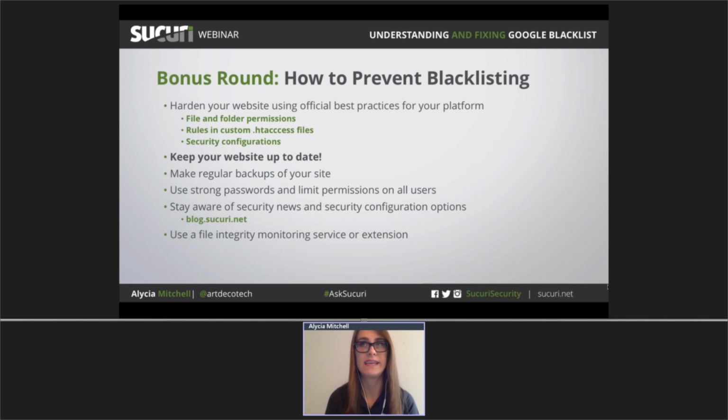So look at the security docs for your CMS. Find out what the file and folder permissions should be and make sure you make those changes. Set some custom htaccess files to limit PHP execution or limit uploads and that kind of thing. And check your security configurations. Make sure you have some plugins or tools that are doing monitoring and alerting for you, and make sure to set those configurations as well.